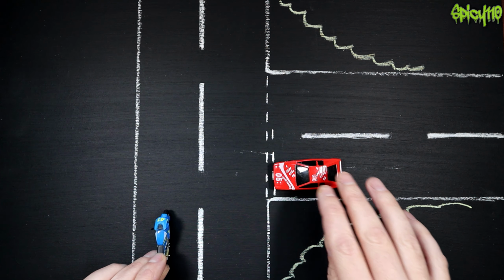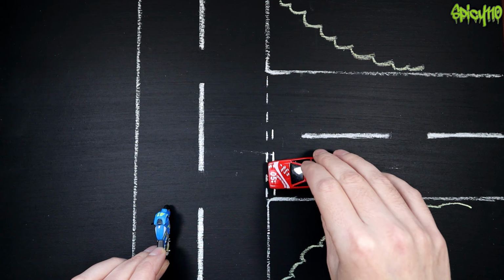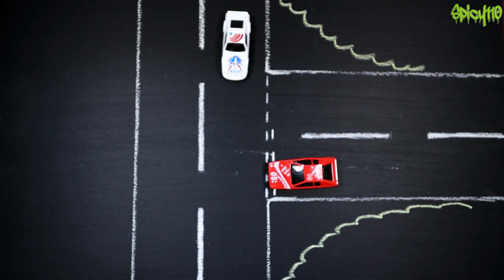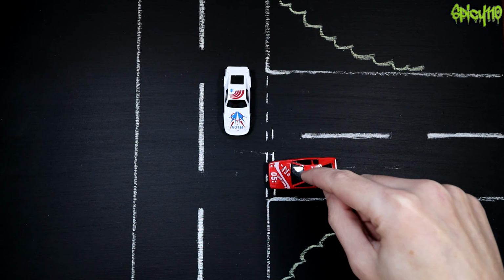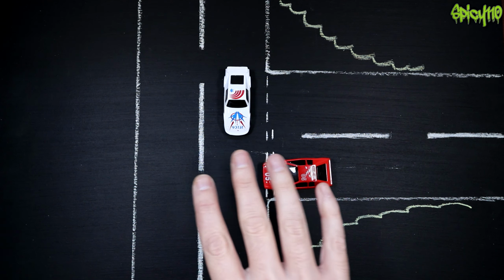Once you're about here, if they suddenly go from stationary, a car is not fast enough that it's going to get out in front of you, so you're going to be okay. Now, because this is a main road and this is a side road, this car here has priority of way. So this car here has to wait for everyone on this road, and they shouldn't emerge until it is safe and clear to do so.